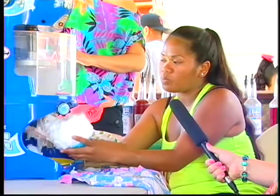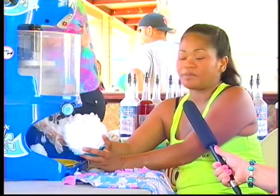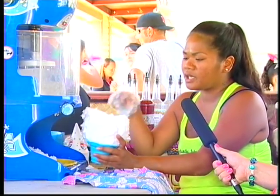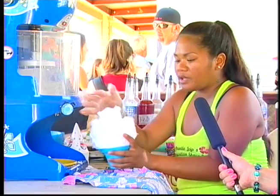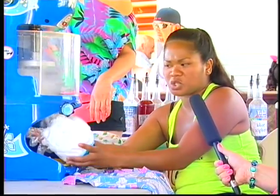Okay, so what we do is we have to get special blocks for the machine. It needs to be round. And the reason for that is it's not like snow cones where it's clumpy ice. This one is really fluffy like snow. And so that's what everybody loves about it. You don't have to do too much to eat it.